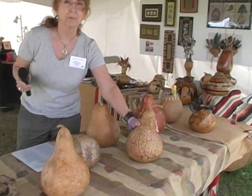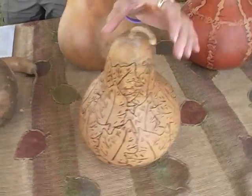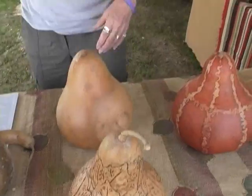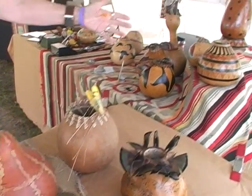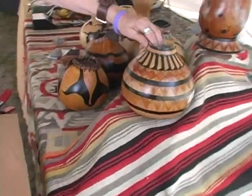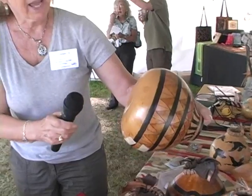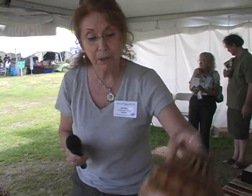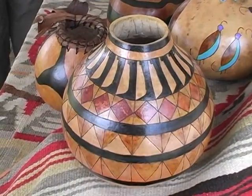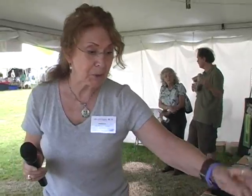First of all, I put my design on with a pencil. And then I burn it in with a special burner. Once that's done, you put your leather dyes on, and all of these here have been done with leather dyes. The leather dyes are nice because you can see right through, and all the marks and the beauty of the gourd actually come through. It looks like leather. But if you paint them, you lose that.